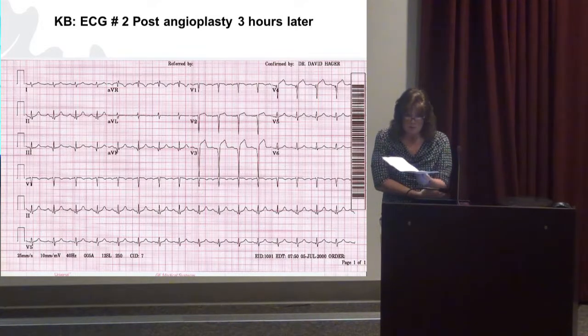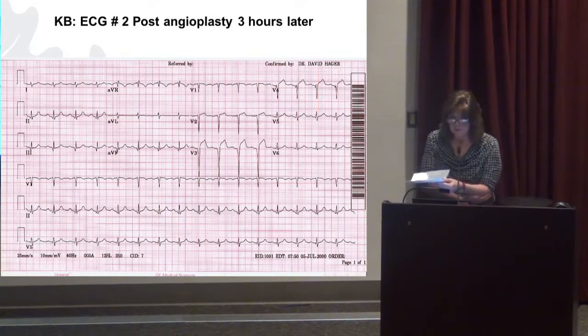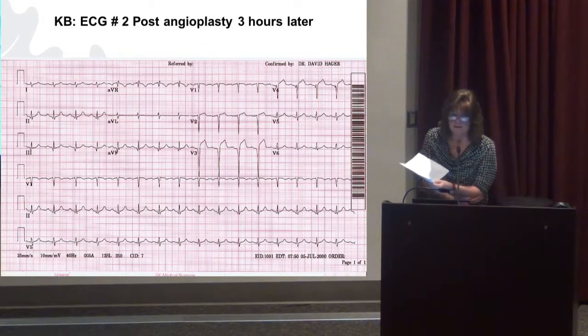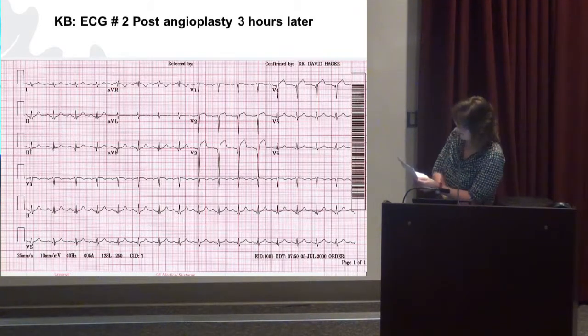And this is common, especially in the ICU. When we bring our patients back after cath, they tend to sometimes have still some ST elevation. We don't fix all that each time. It will resolve, hopefully. Will continue to have this ST elevation right after their cath a couple hours later. Okay? So yeah, he's still got ST elevation.